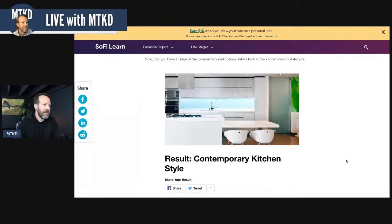Here's the result. I'm a contemporary kitchen style. How did they come up with that? I didn't pick it at all. I like it though. It's nice, but it's just not me. But I do like it. Interesting. So I am a Mediterranean style and contemporary so far.